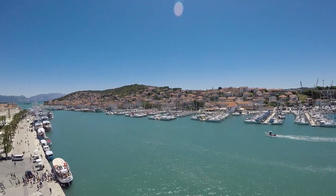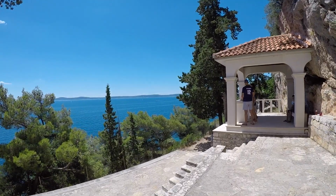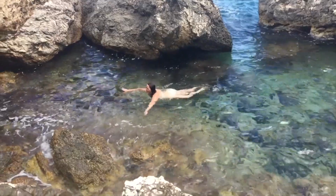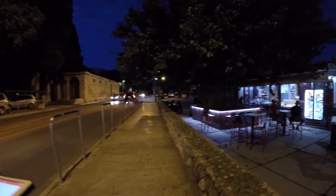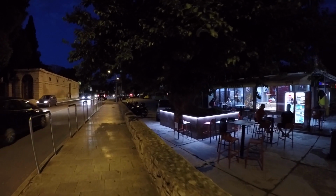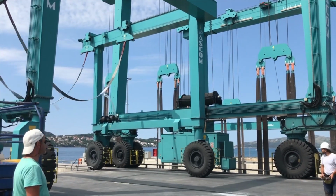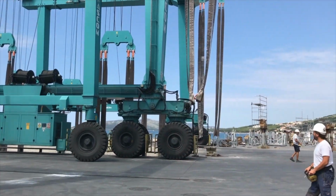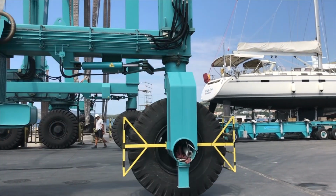In the previous episode, we had some time to kill while waiting for our cruising permit, so we did a lot of sightseeing in this beautiful area around Trogir. Also, my iPhone was stolen, and by a miracle, we got it back. We got our cruising permit, and all this heavy machinery was working around our boat, and it was splash day.